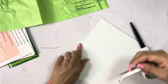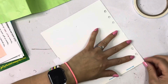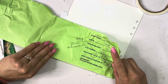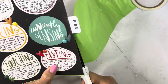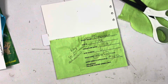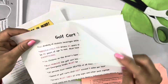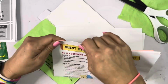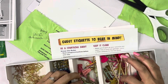Hopefully that makes sense. Right now what I'm doing is taking this neon green envelope, actually a paper bag. It's a big envelope that all the paperwork came in for our cabin when we signed in and registered, with etiquette and the golf cart rules because we rented a golf cart. It has our original cabin number on it, which is a whole other story, because that is not the cabin we ended up staying in. I thought, why not use the actual envelope as the pocket instead of using some of my pattern papers? I kept all of the papers they gave us and I'm going to paper clip them together.